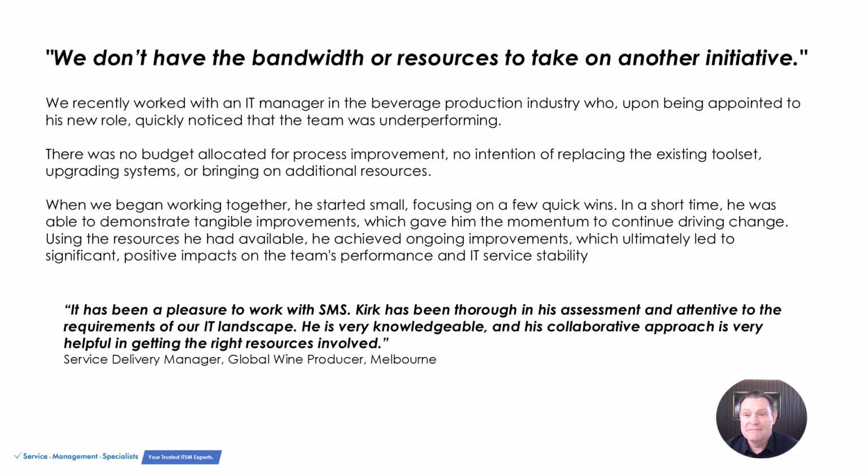And this is what he said. It's been a pleasure to work with SMS. Kirk has been thorough in his assessment and attentive to our requirements of our IT landscape. He's very knowledgeable, and his collaborative approach is very helpful in getting us the right resources involved.